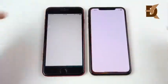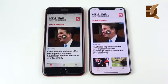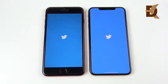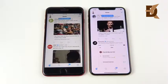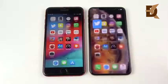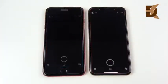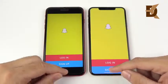Let's go into news. And you can see news loads first for the XS Max. Coming home, let's go into Twitter. And you can see Twitter is opened about identical, maybe very, very slight if you put it in super slow-mo on the XS Max. Let's go into the Snapchat. You can see Snapchat on the right to the XS Max.